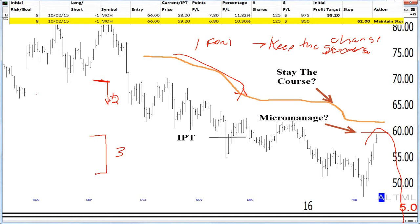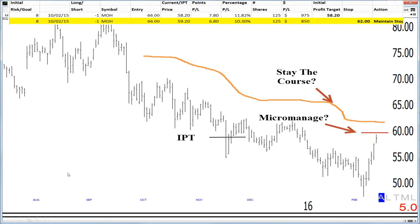But let's say you're disciplined in your trading, and at the end of today, MOH closes somewhere near that stop. So at the end of today, let's say MOH is right here.